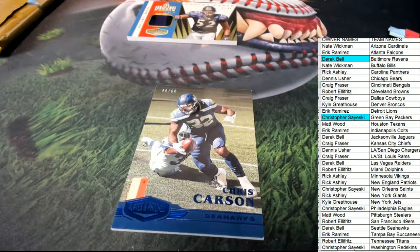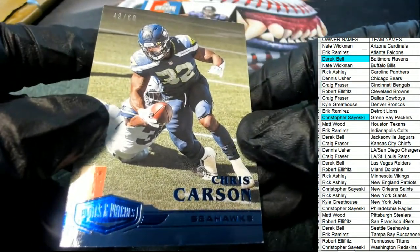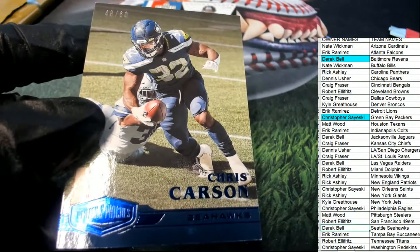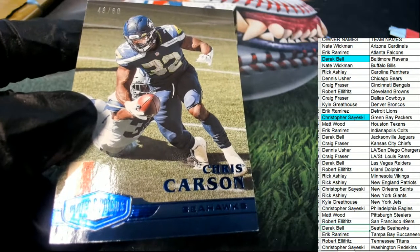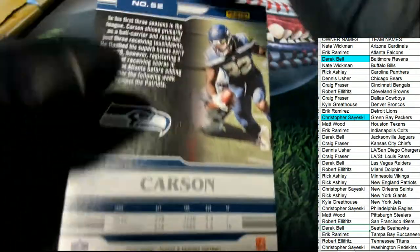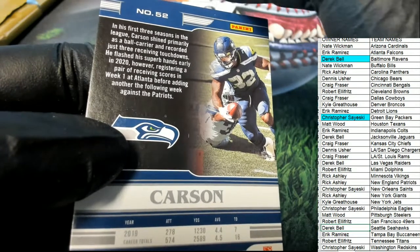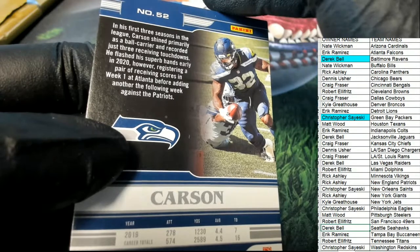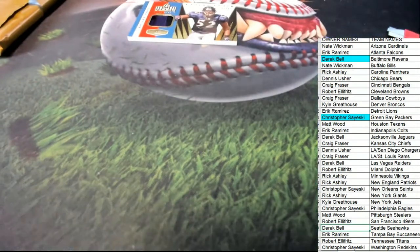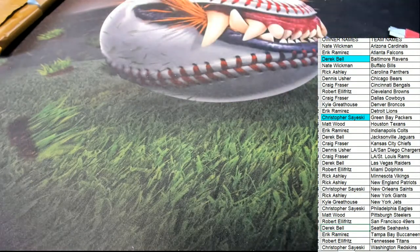And the final thing coming out of here is a Chris Carson, running back for Seattle. 49 of 60. Derek B hits that one. Nice one. Pretty nice things coming out in plates and patches.